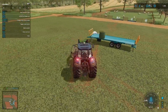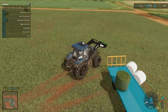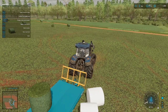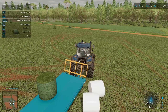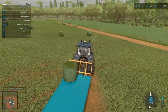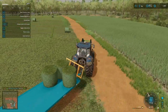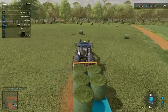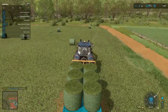Just dump those out just like that. Not quite sure why my door just opened. Okay. There we go. I'm not sure how many we need, but let's gather up 8 of them. We'll start with 8 and we'll see how that sits.